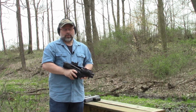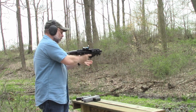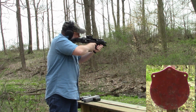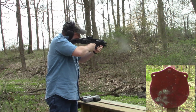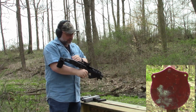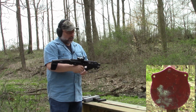For testing out the platform's capabilities, I mounted a red dot to the top rail and headed out to the range. And we're on the range today with the Micro Roni Generation 4. Going to go ahead and take some shots and see how it does. Obviously, having the brace on it gives a lot more control and additional points of contact, so it allows you to be a little bit more accurate. So we'll go ahead and take some more shots.